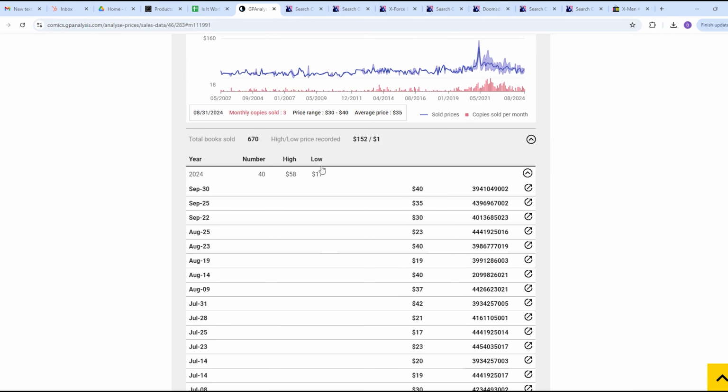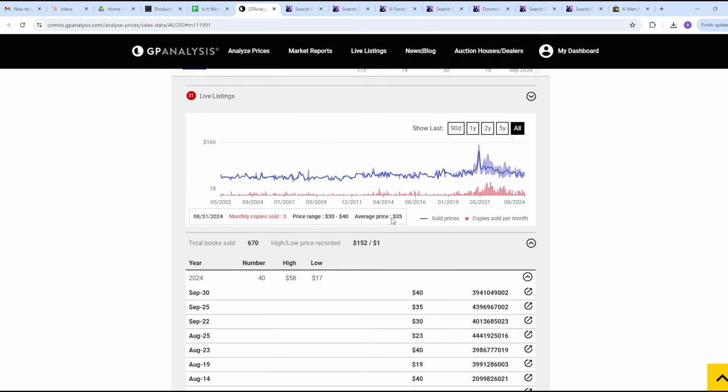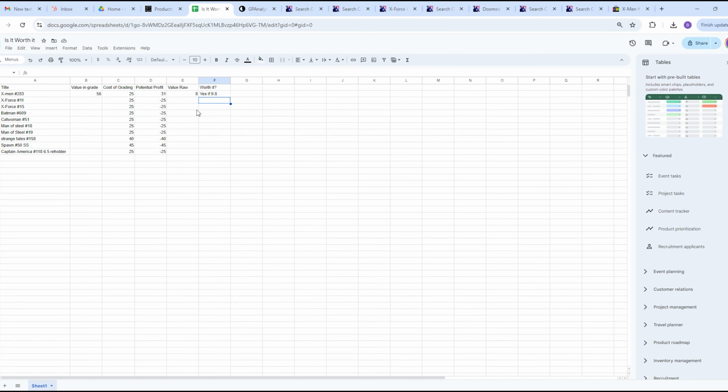9.6. You have lows of $17. You have them selling for $20, $30. So it's much more volatile in lower grades. And so if you cut this down to like $30, then basically it would not be worth it. Okay, so if a 9.8, yes, it is worth it. However, it's highly unlikely that it's a 9.8, all right?